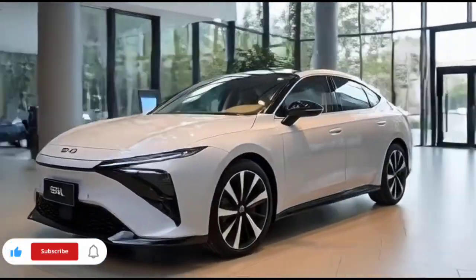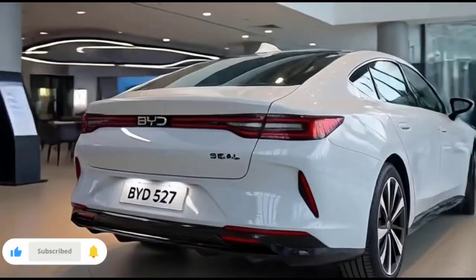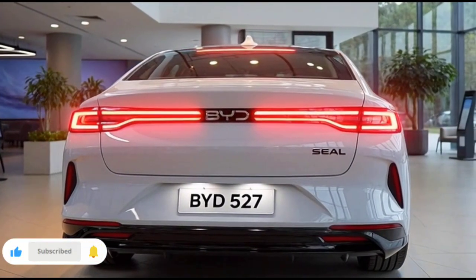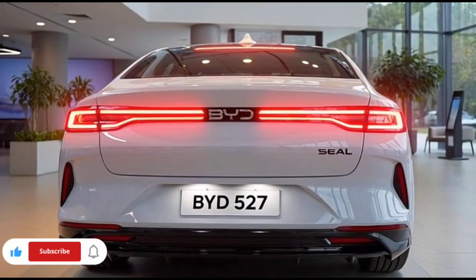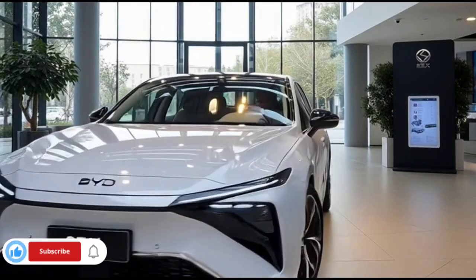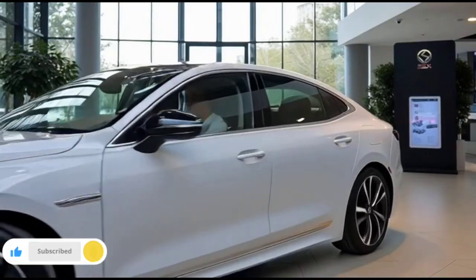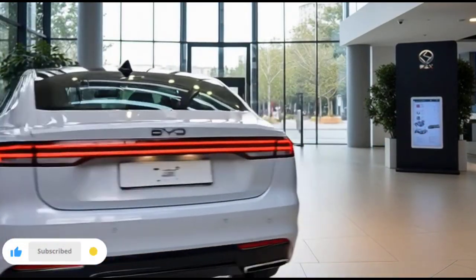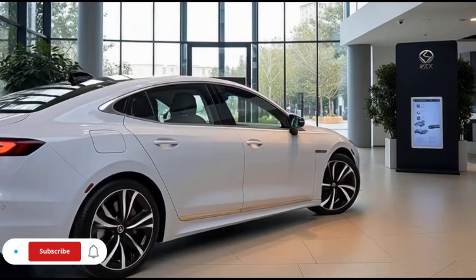Now let's step inside. The interior is where many brands either win, or lose. And this is where people get shocked. Soft touch materials across the dashboard. Premium stitching. A large rotating infotainment display that feels futuristic. Minimalist layout, but not sterile. Ambient lighting that rivals Mercedes. A digital instrument cluster that's crisp and responsive.